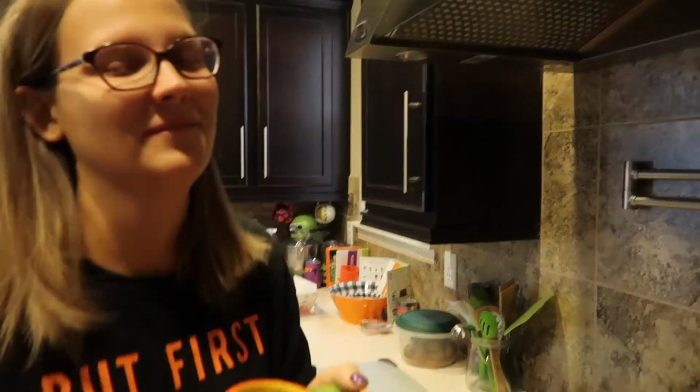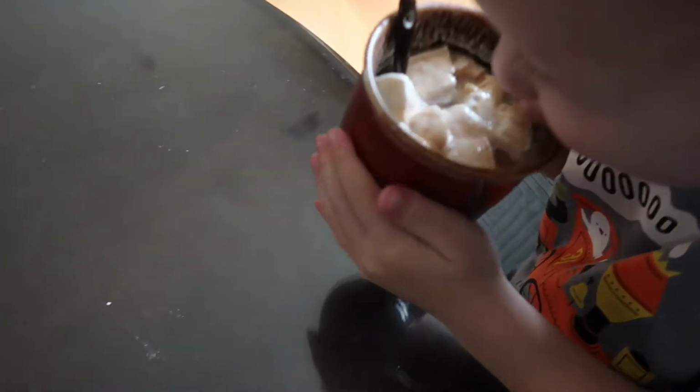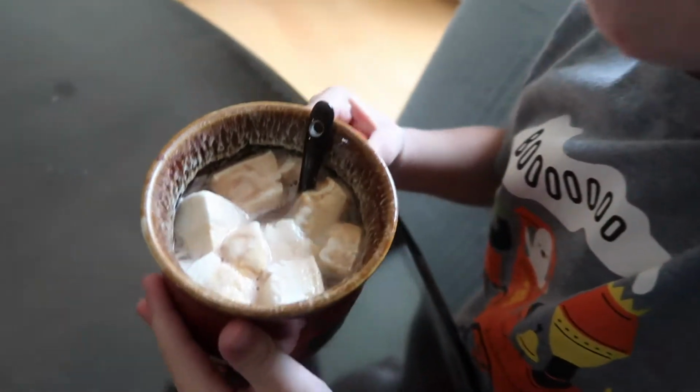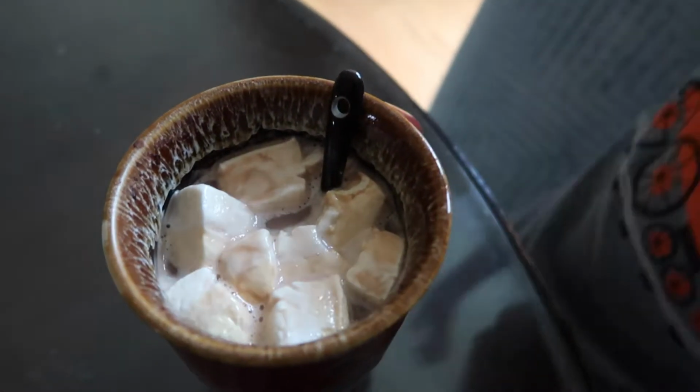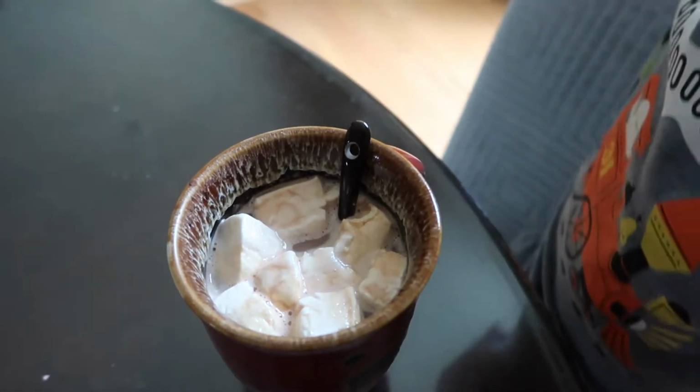Hey, Dad. Hey, Dad. What? Hey, Dad. I already did a bit of my hot dog. Oh yeah, you had some pumpkin spice hot cocoa. We got these good pumpkin pie marshmallows. Yeah. I always have a pumpkin spice hot cocoa.